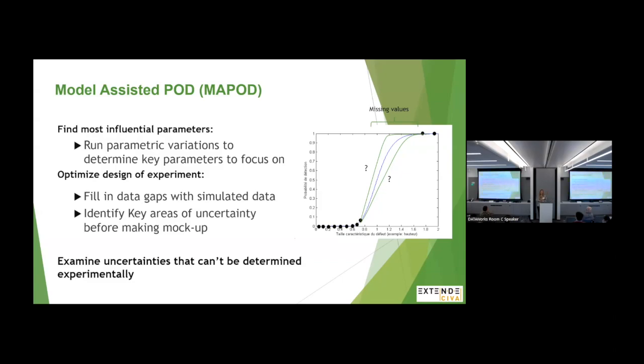So why not make sure, before you order the mock-up, that you're actually going to order what you need to order by testing some simulated cases? Because I have had colleagues tell me that they have ordered calibration blocks and different things that cost $400,000, just to find out that they're not going to work for their application. That's not a good thing. So why not use simulation to help with this and identify uncertainties in key areas?